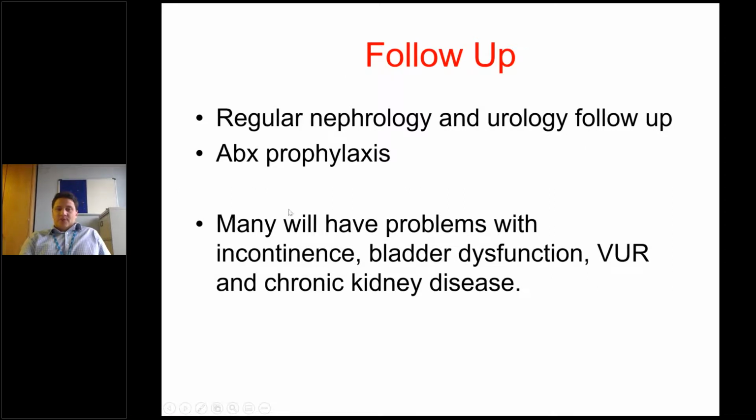Generally then they need regular follow-up, and we give them antibiotic prophylaxis. And as well as having chronic kidney disease, a lot of these children will have problems from incontinence and bladder dysfunction in the future.